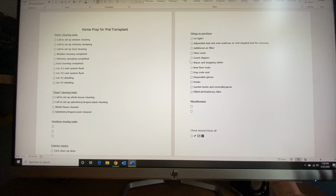We're going to need plenty of wipes and mopping cloths, new floor mats, because our current floor mats are very old, and we do wash them in the washing machine, but they look kind of icky and I'd rather just start fresh. We've already gotten a new dog crate mat. We were going to move the dog's crate into the dining room, which is why we bought them now.